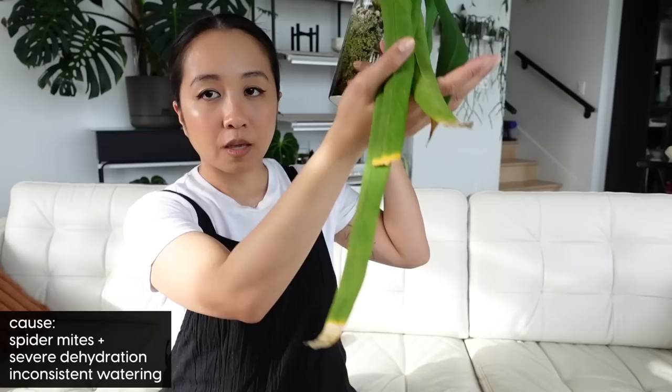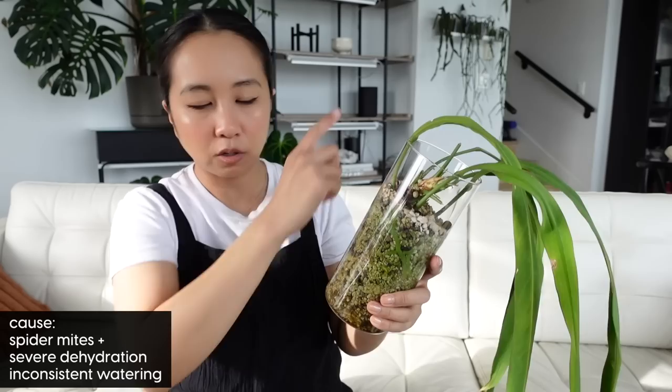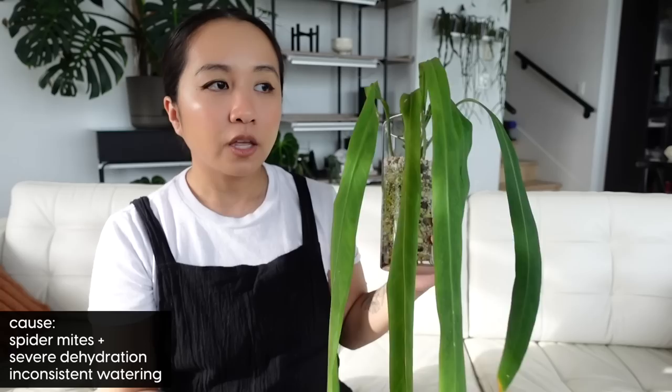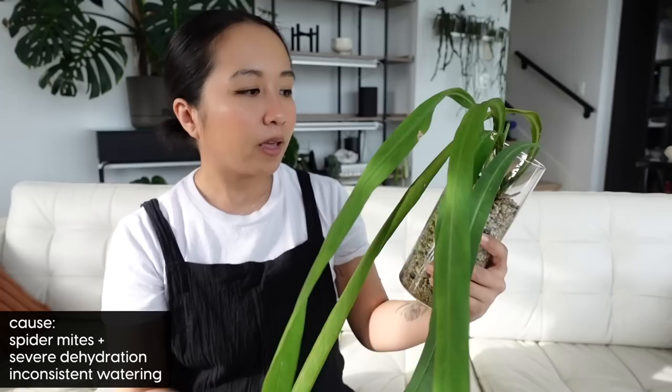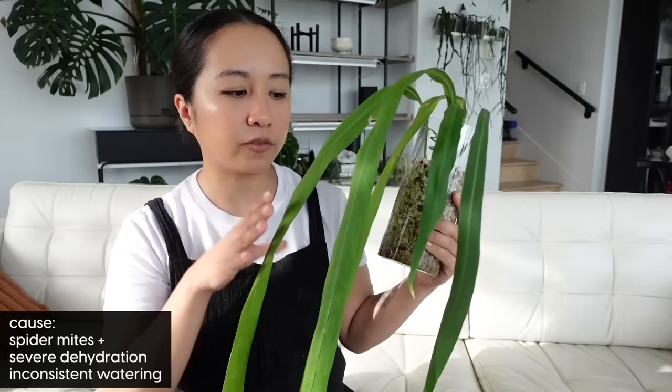And this one used to be in soil. I chopped it. This is the top cutting from that plant. The bottom cutting is somewhere over there. And I transferred it to pond because of how thirsty it was. The soil that it was in, I think, was hydrophobic for a long time, and I just waited too long to repot it. And so it was going through these periods of being super hydrated, where the moss or the soil was really wet, and then it would dry out completely and just be dry for a long period of time. And that's when these ends started crisping up.